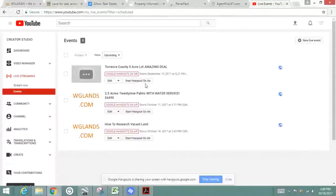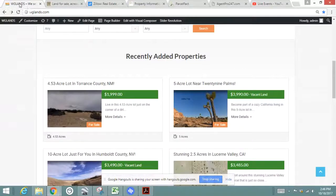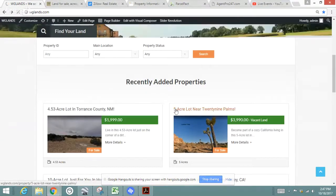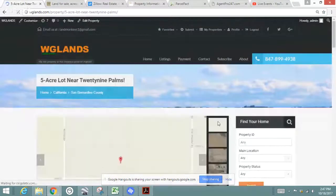So let's take a look at my screen, and I'll give you a little bit of a walkthrough on how I do it. All right, so here we are. For the sake of this exercise, I am just going to pick a vacant parcel that I own on my website, wglands.com. Let's just pick this one, a 5-acre lot in 29 Palms, California.